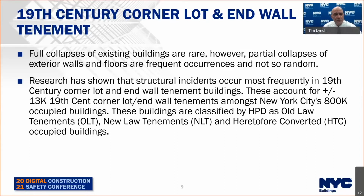Okay, so we're going to show a little bit about the 19th century buildings. There are 800,000 occupied buildings in New York City. New York City has 1.1 million buildings, but 800,000 of them are occupied. The vast majority of them are 1 and 2 family dwellings, so we're going to look at that a little bit. But tucked inside these 800,000 buildings are 13,000 corner lot buildings. Now, not every building is a problem, but the ones that are a problem we're going to share with you today, along with the classification for the ones that were turning up that need attention and some consideration.